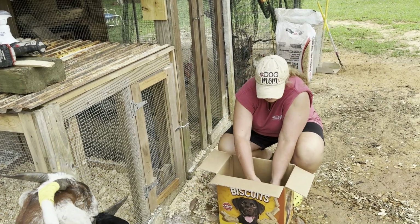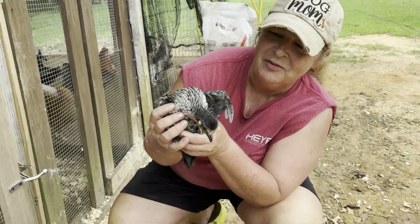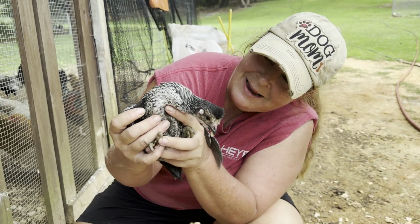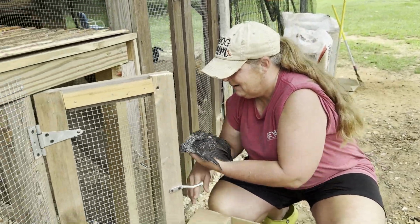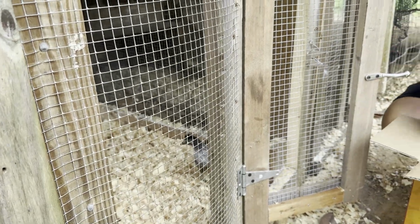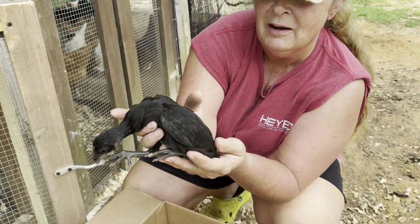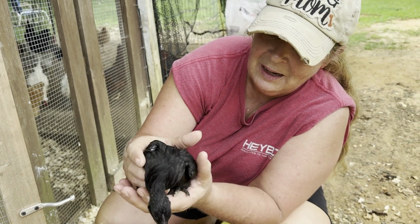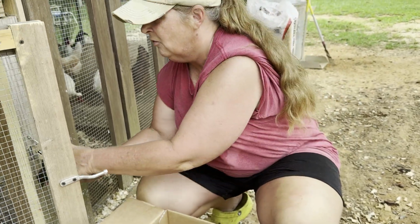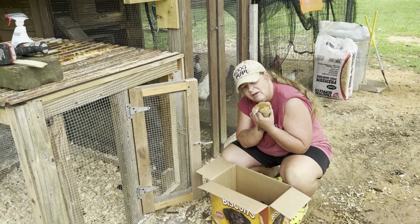So this one right here is gonna be a little silky. See his little fuzz on the top of his head? Yeah. All right, you ready to go in? Yeah? Check out your new home. Come on. And some of them are a little bit smaller than others, but they got their feathers in pretty good. And they still got a little bit of fuzz feathers, but for the most part, and it's warm enough out here for them, and they are just ready to get out.